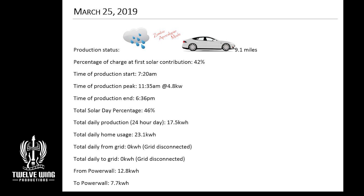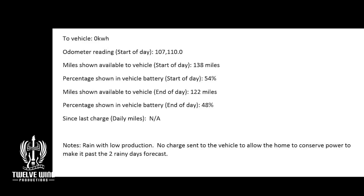Fifth. Rainy day production, 17.5 kilowatt hours. Nothing to the vehicle. And again, we're looking for that 50% or 60% of the total solar day to get us past 3 days, and we didn't make it.